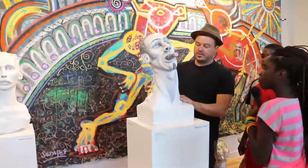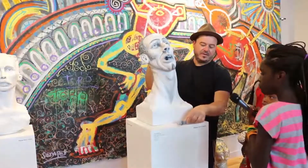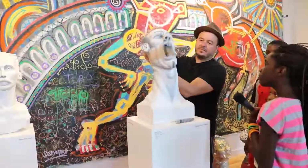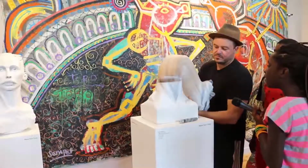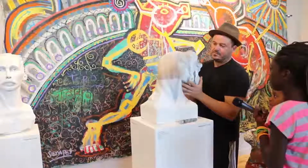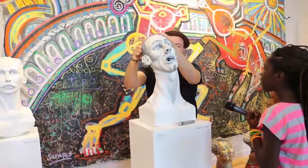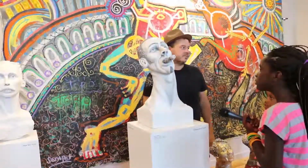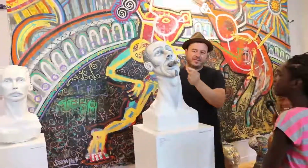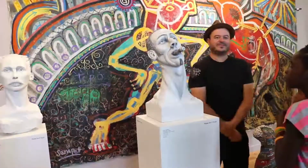You guys ready? So this is the cigar guy. This is made out of paper. No, the cigar is solid because if I were to do that with the cigar, it would just fall. Gravity would bring it down.